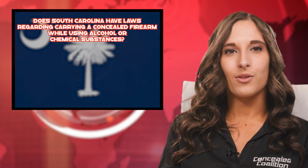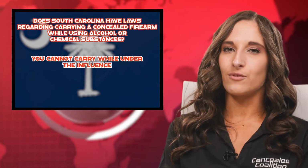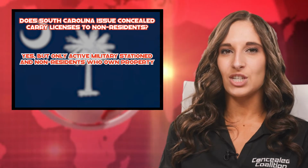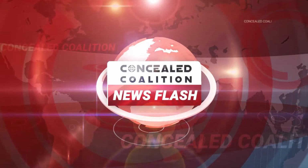Does South Carolina have laws regarding carrying a concealed firearm while using alcohol or chemical substances? You may not carry a concealed firearm while under the influence of drugs or alcohol. Does South Carolina issue concealed carry licenses to non-residents? Only active military personnel stationed in the state or non-residents who own property in the state may be awarded a concealed carry license.